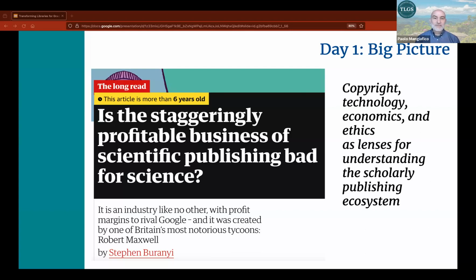The students have been sent some readings in advance, like this article on the screen, which was in The Guardian in 2017, that gives a really nice overview of the history and the dysfunctional nature of a lot of aspects of scholarly publishing. And the students have started some online discussions in the course site. We were using Sakai in the past. So we start the session with some of their ideas already in mind and ready for discussion because they've been given some homework in advance.